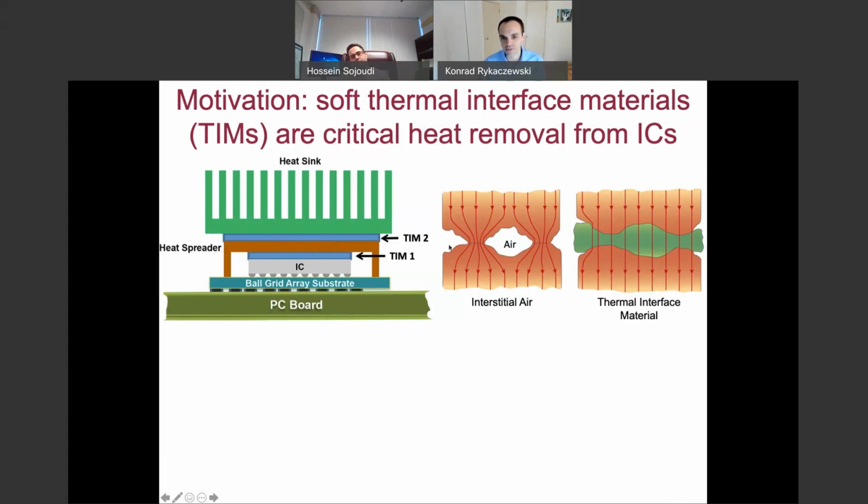And this is the classical story, right? You look at the interfaces on the microscale, there's a very limited number of points where the surfaces actually touch, and you have air in between. So what we're aiming at is filling up this insulating area with some kind of material that's more conductive and reduces the contact resistance.